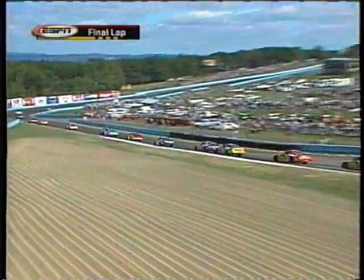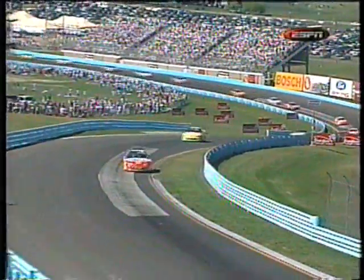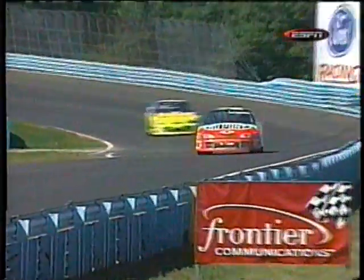Mark Martin back there along with Mike Skinner. There are 31 cars on the lead lap, and we can set a NASCAR record here today if we have that many at the drop of the checkered flag, and that's just a few seconds away. Only 4 cars have dropped out of this event.